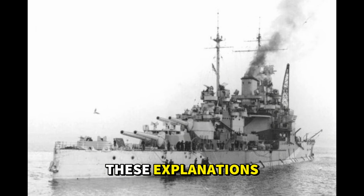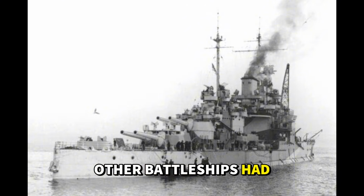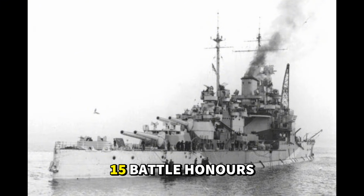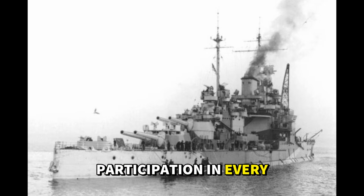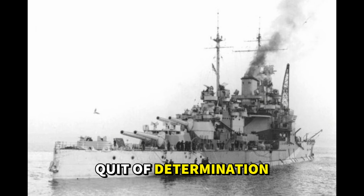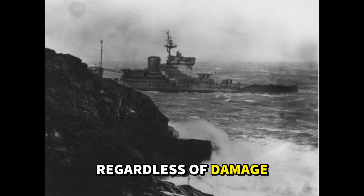But these explanations don't fully capture why Warspite became legendary. Other battleships had good design and trained crews. Other ships survived heavy damage. What made Warspite unique was the accumulation: 30 years of continuous service, 15 battle honours, survival of attacks that should have sunk her, participation in every major naval campaign of two world wars. She became more than a ship. She became a symbol of endurance, of refusal to quit, of determination to keep fighting regardless of damage or age or obsolescence.